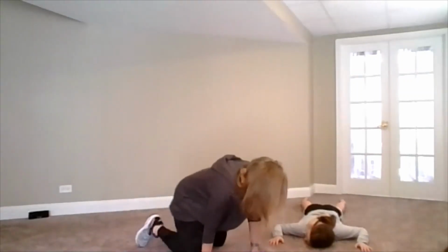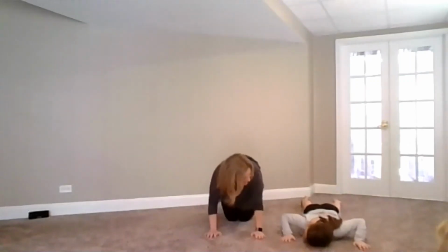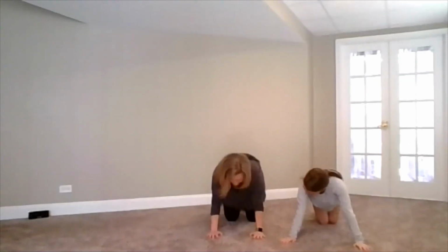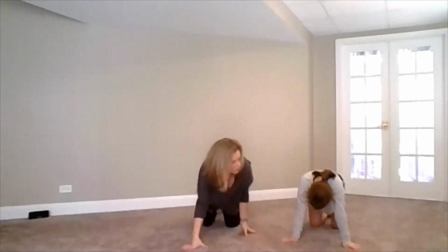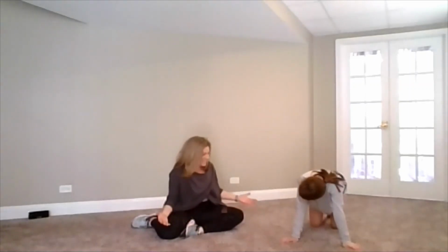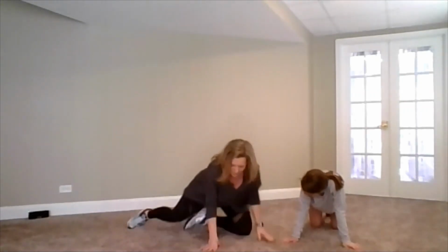Okay, are you ready for the next one? This is our last animal before we stretch out. So we are going to go on all fours, and we are going to be sloths. Sloths! Isn't that fun? You know, sloths kind of get a bad name because people think they're just slow and lazy. It turns out that's not really the case. Okay, but we're going to be a sloth.